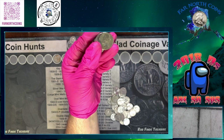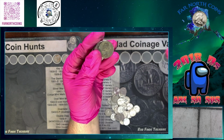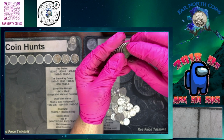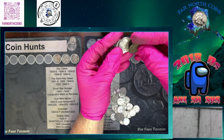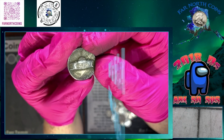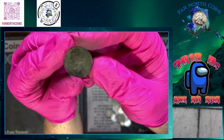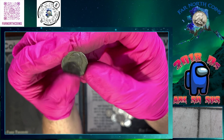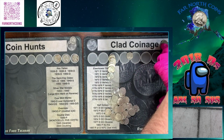Well, I definitely did not check for Enders. That is a 43 Warnickel Ender, and it is going to be out of San Francisco. We had a Warnickel Ender on the other side where we didn't check. Awesome. 43 out of San Francisco Warnickel.